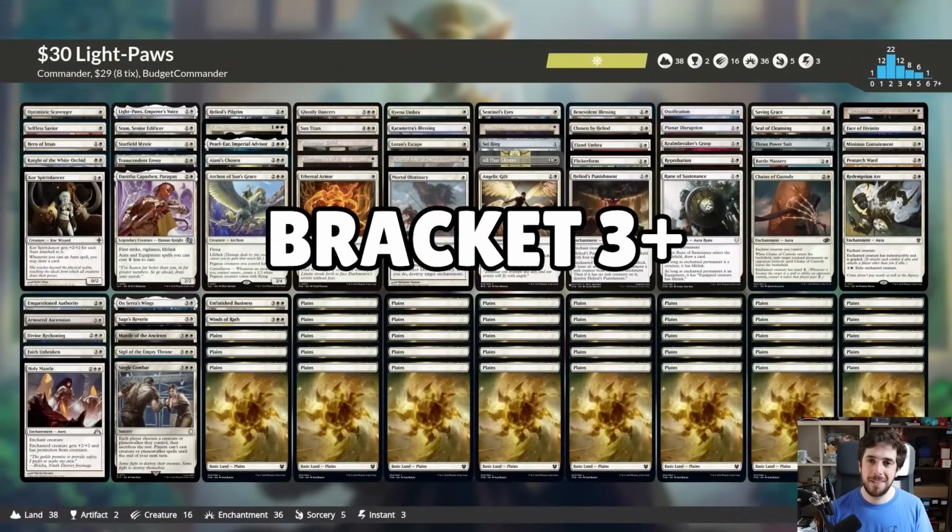So yeah, Light-Paws, to the surprise of no one, is definitely one of the strongest budget brews you could bring to the table. I would say this is in the top 3, maybe top 5 range of best budget brews I've got in my arsenal. Definitely.